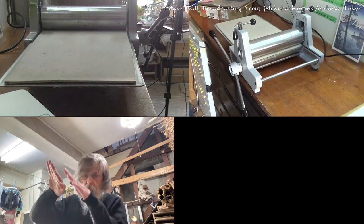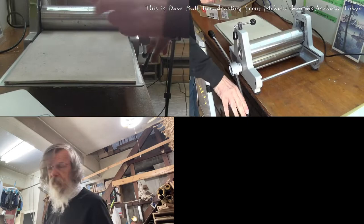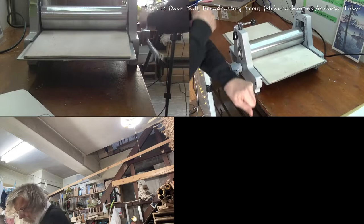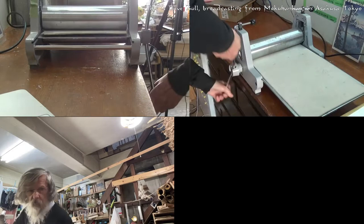This is dry today. It's dry. The sizing has been done 2 days ago. Well, no, what's today? Today's Saturday. I did the sizing on Thursday. Calendaring it before sizing has no meaning whatsoever. It doesn't make anything.